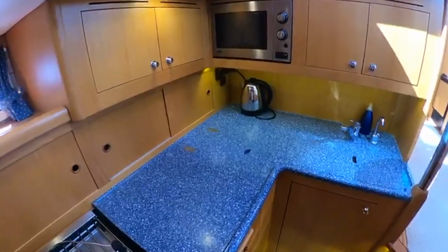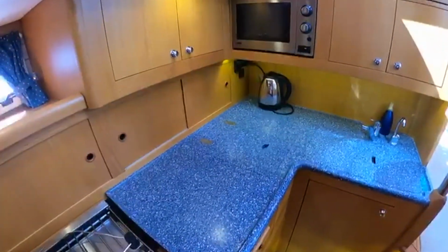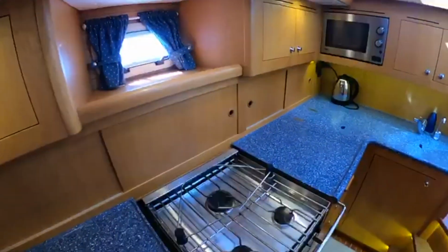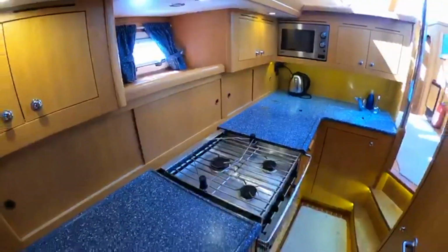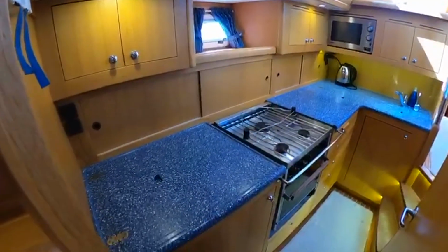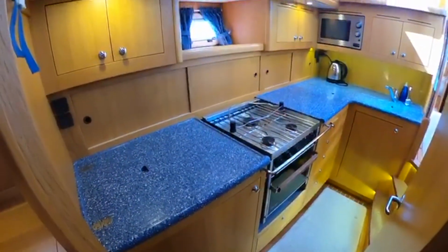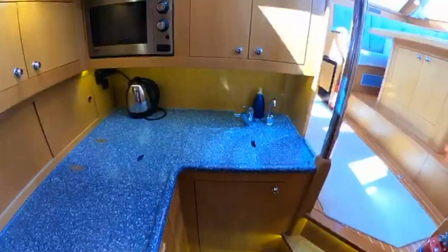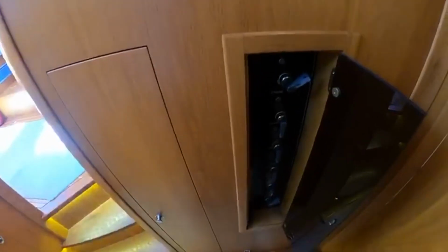So this is the galley. There is one fridge, one freezer. I will show you the switch battery, like an old 450.